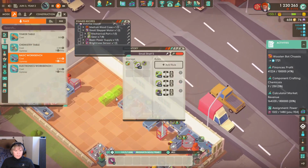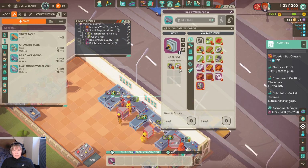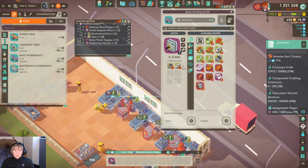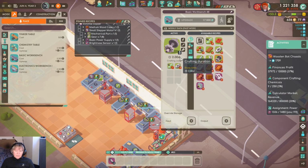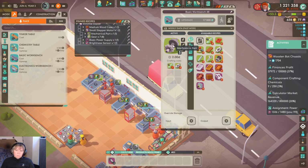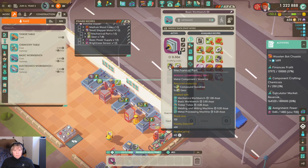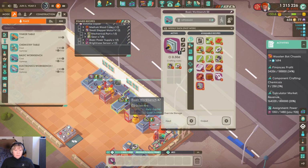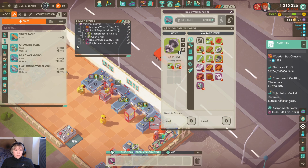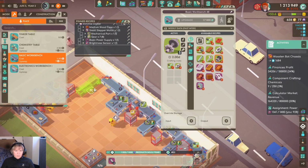Okay, so let's see. The small stepper motor takes gears and mechanical parts. So every day it takes a gear. A gear takes 2 days to produce 5. So I guess we're producing 2.5 per day. And that takes 1 per day. Per half day, sorry. So that actually takes 2 a day. So one of this is pretty much equivalent to one of the stepper motors. Yep. So we can do triple.